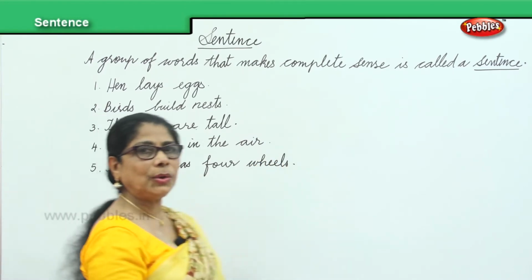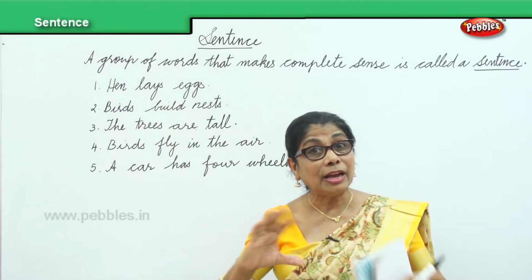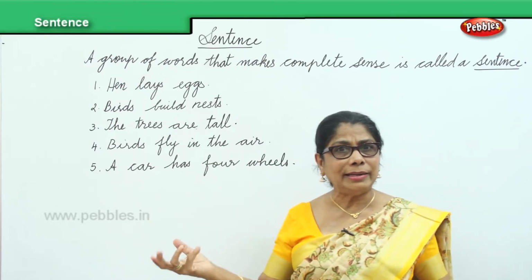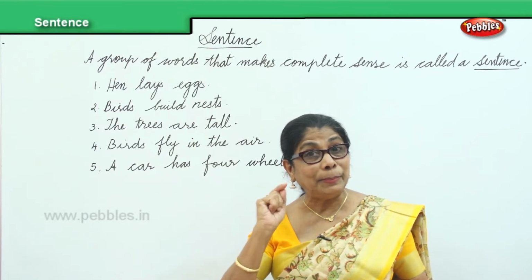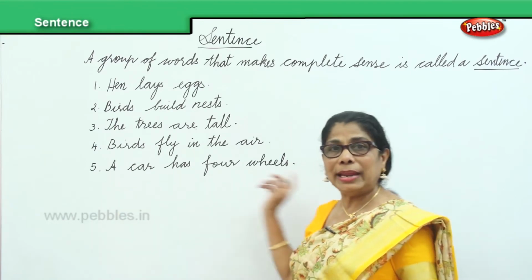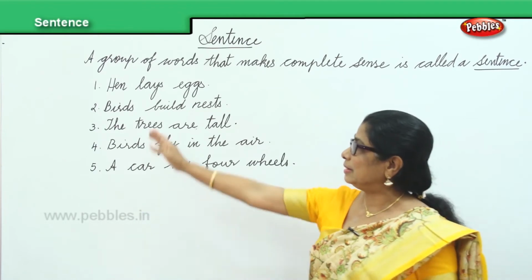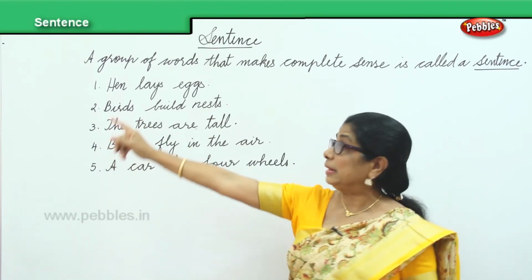Now, let's look at all these sentences once again. I said sentences, a group of words. 1, 2, 3, 4, 5. You cannot write in disorder. It has to be in order. Group of words that make complete sense. A car has four wheels. You begin the sentence with a cap letter and you will end it with a full stop. Now let's look at all the five sentences. We have written five complete sentences that make sense.